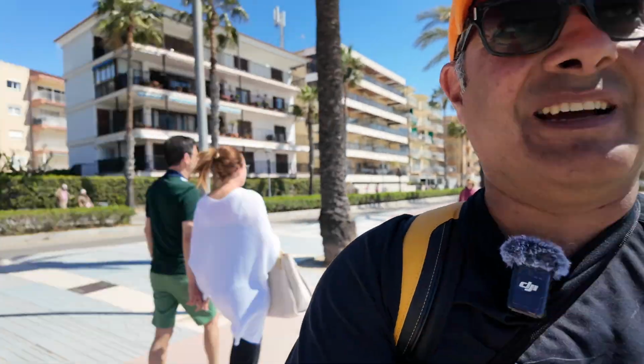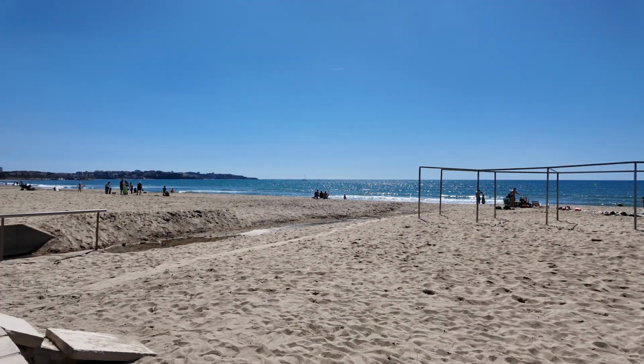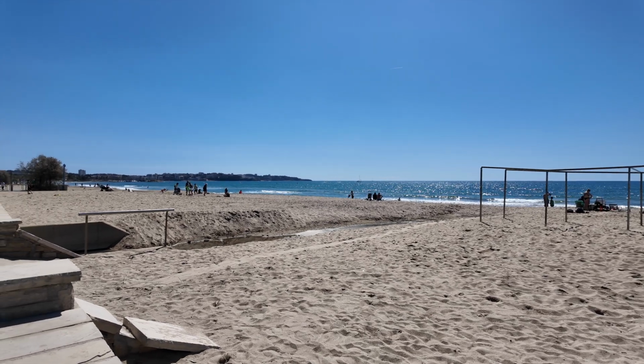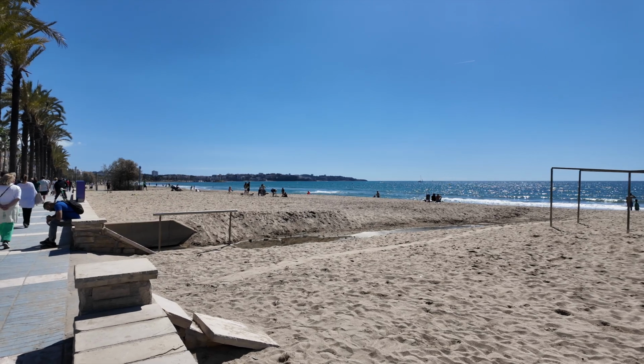Actually, I should probably do a quick check. My hotel might be here somewhere. I don't want to overshoot it. Let's have a quick look at that and I'll show you guys the beach and where we are. Look at that, absolutely fantastic. I've walked from all the way over there somewhere. Amazing.